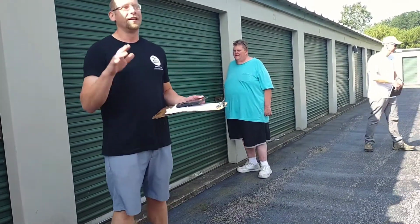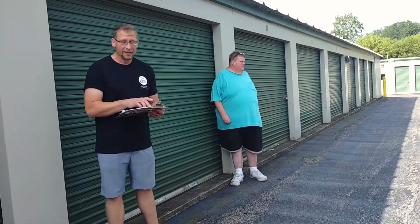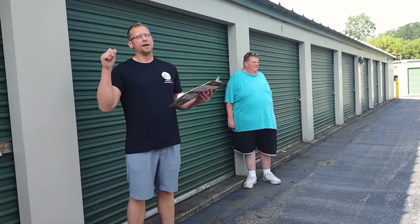If you find a firearm in a unit, the state law says you own that firearm as soon as you purchase the unit. Ladies and gentlemen, wow. That's how state law works. But anyways, back to the unit.